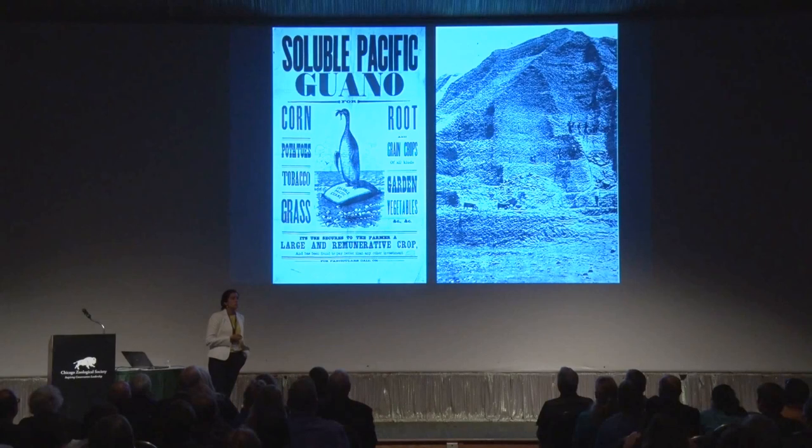And this has been due to guano. So you guys know what guano is? Yes? Who says it? Bird poo, right? So bird poo is also very important in my country. The economy in the late 1800s depended heavily on bird poo. We used to export this as fertilizer all over the world.